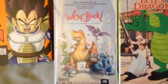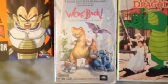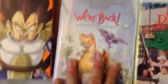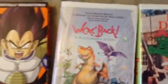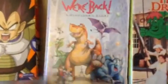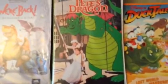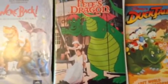We're Back, A Dinosaur Story. It's about all these dinosaurs that arrive in New York City. So, I heard it's not that great. It's one of Steven Spielberg's hit or a miss, I'd say. So, I had to pick this up and check it out. Pete's Dragon. I did a comparison video of it, so I have the Masterpiece Collection. This is the signature edition.